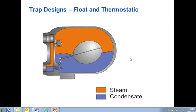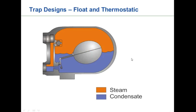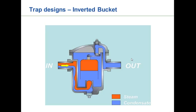The rest of the traps that we look at are all going to be a distinct on-off cycle. And these are probably the traps that most people are familiar with. They're going to be the inverted bucket, the thermodynamic disc, and the thermostatic. So we'll quickly run through those, show you how these work, and then we'll jump into a few questions. The first type of on-off trap we're going to look at is the inverted bucket.